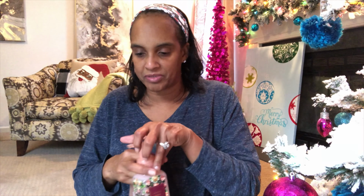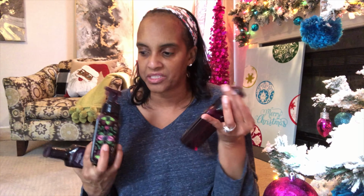And then I picked up my $15 and was so happy to be able to grab a whole bunch of soaps, y'all. Now, I did see some Christmas soaps. I already have enough of those. But y'all, these were only $2 a piece. I just picked them up because I'm like, okay, $2, and I can use the coupon. So I picked up some hand soaps.